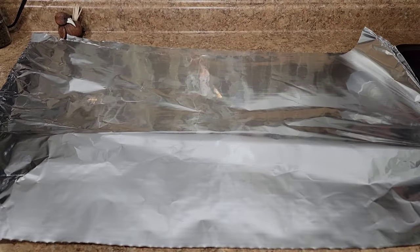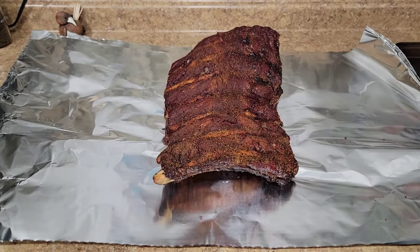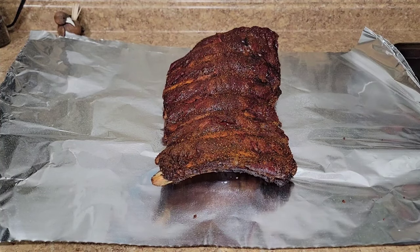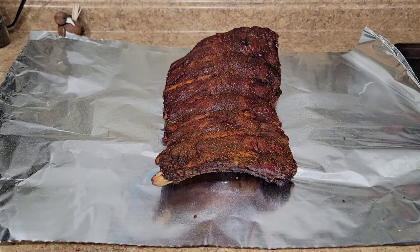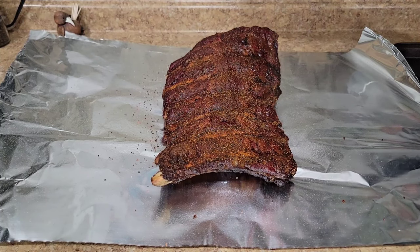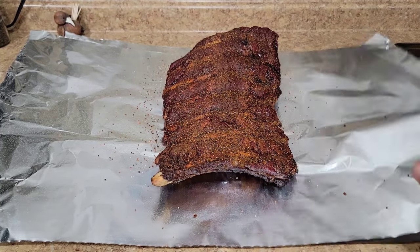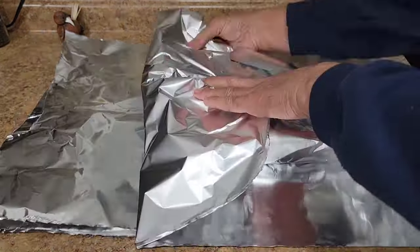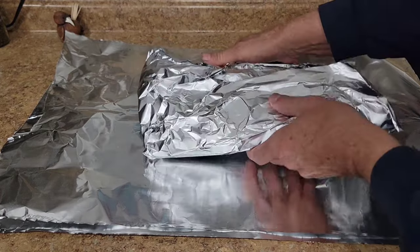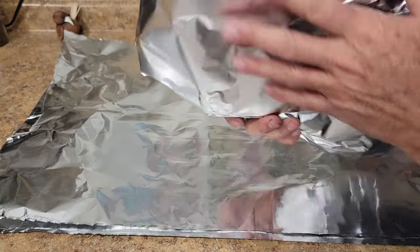Okay, first thing we're gonna rub. I'm gonna wrap the beef ribs first because they're nothing real special. And spray it a little bit. And then I'm gonna put another little sprinkling of the Holy Cow rub on here. All right, that's it. Okay, I'm only double wrapping it because a lot of times the bones will pop through. Hopefully we will not have that problem.